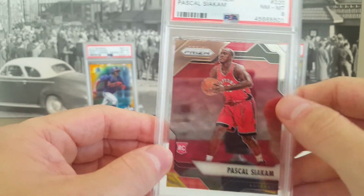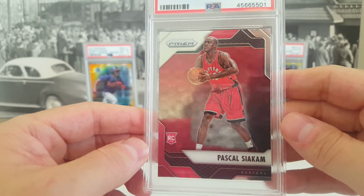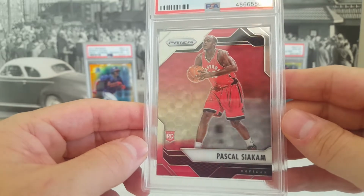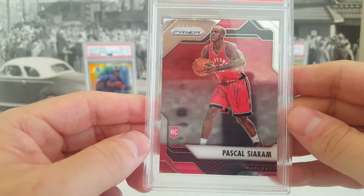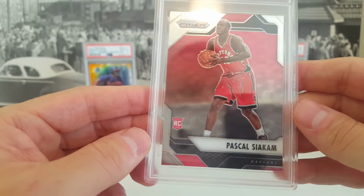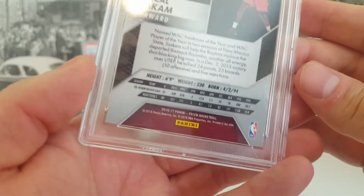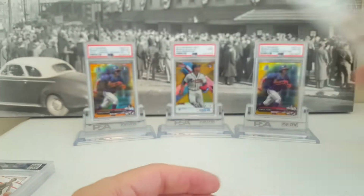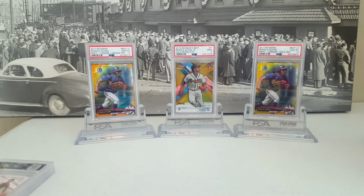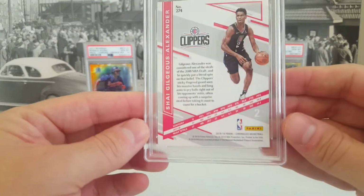And right off, I can tell the left to right centering on this one as well. Not perfect, but I do think, unless there's some kind of surface issue or something, which is quite possible, I think that centering is still well within 9 range. Maybe not a 10, but well within 9 range. I don't really see anything else as far as corners, so I'll have to look at the surface on that one. I didn't necessarily think that would be a lock for a 10, but I certainly thought it would at least be a lock for a 9.